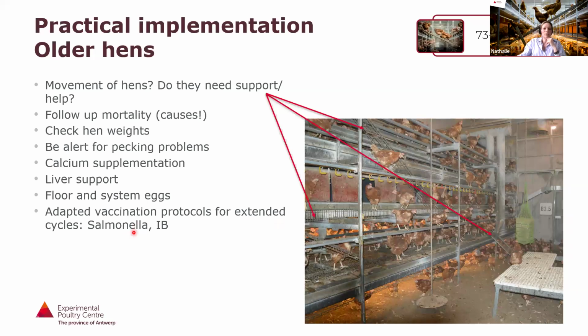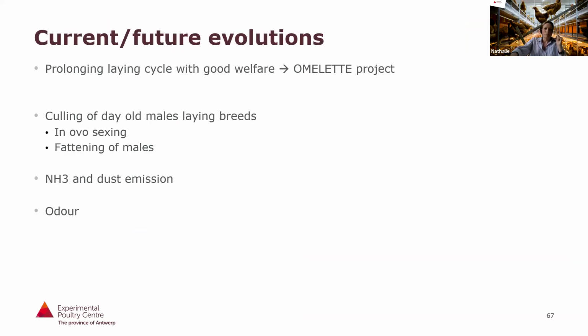These are a bit the same points of attention, but also here you might be very alert, because these older hens are less resilient, and small changes that some months ago might not have been a problem can cause a problem and spread rapidly in these older hens. That was a bit in a nutshell, with some highlights of practical consequences and how you could deal with it in an aviary system.